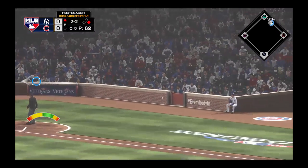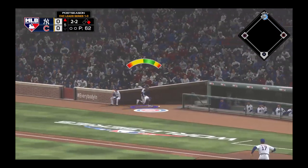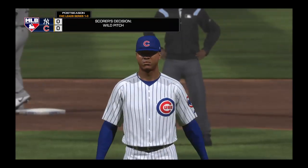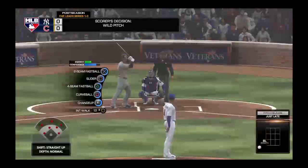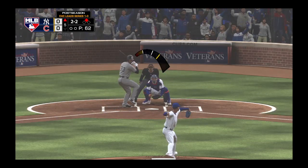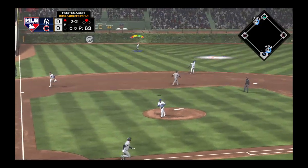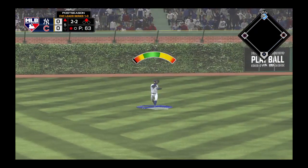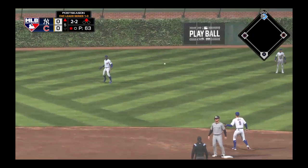And this one gets away. And forget about the double play now as he'll move up to second here on the wild pitch. He's set. Here's the 2-2. This is skied into short left center. Hayward has a read on it. And that's the first out of the inning.